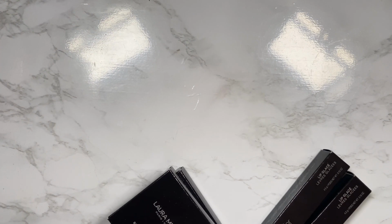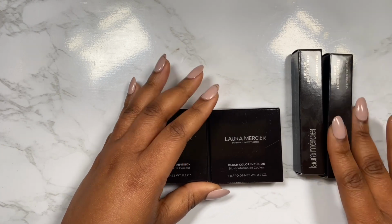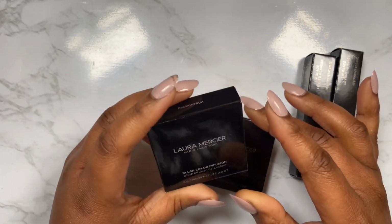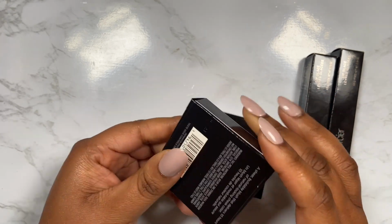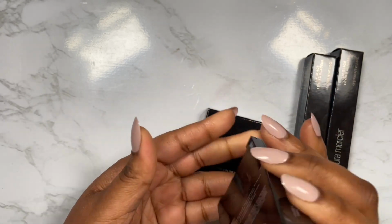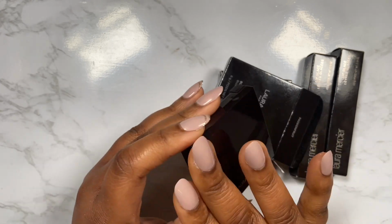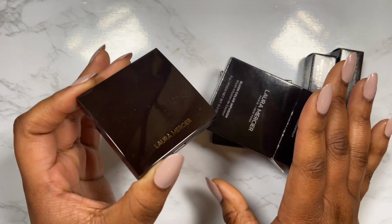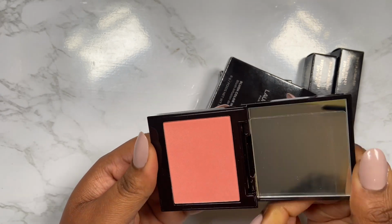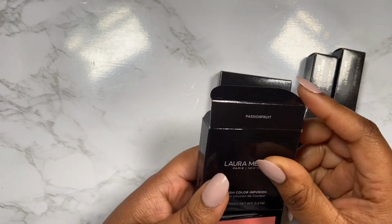All right. So from Laura Mercier, I've got a few blushes and lip products. So these are their blush color infusion. I believe they have up to about 14 shades of these blushes. But you know, I've looked at them and I think there's only like one or two dark shades, but they send these over and I absolutely love the packaging of Laura Mercier products. I think it's just absolutely gorgeous packaging. And this one's called Passion Fruit.